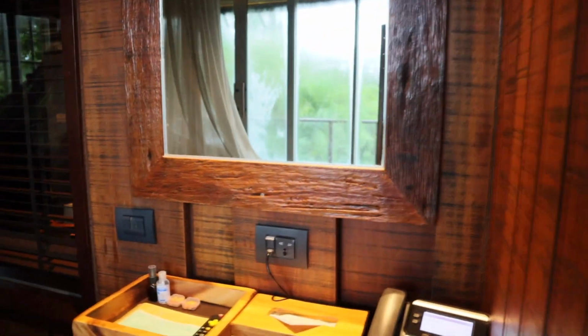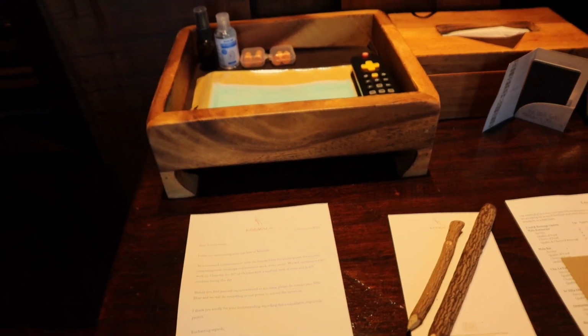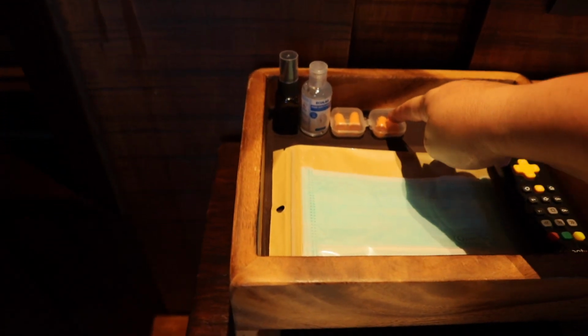Now, we were able to do a pre-check-in. And with that, we requested a few things. Some earplugs, because we've heard that this part of Phuket is a Muslim community, and they have a mosque not too far from here. And sometimes you hear the call to prayer. So early in the morning, yeah. So we read that it's recommended to have earplugs unless you plan to get up to pray. So we got some earplugs, we got some hand sanitizer, and we got some mosquito spray.